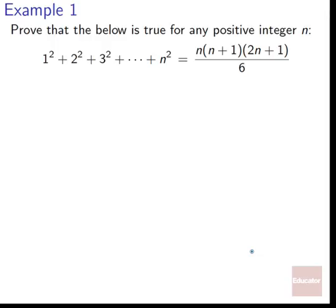Anyway, let's go on. Prove that the below is true for any positive integer n. So we've got 1 squared plus 2 squared plus 3 squared plus dot dot dot plus n squared equals n times n plus 1 times 2n plus 1, all over 6. This is our statement Pn. So adding all the squares, 1 squared plus 2 squared up until n squared is equal to n times the quantity n plus 1 times the quantity 2n plus 1, all divided by 6.